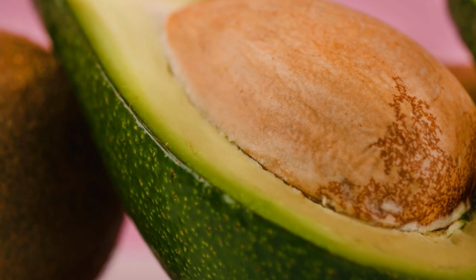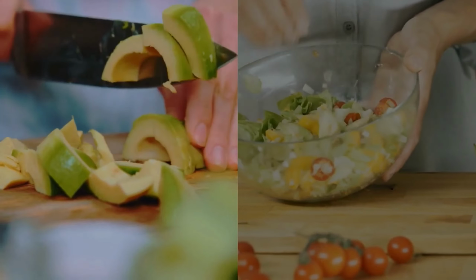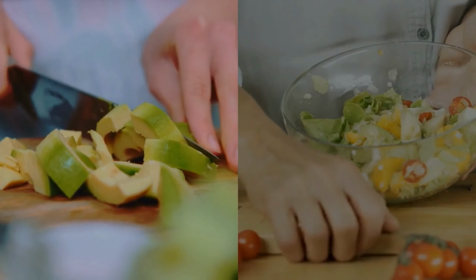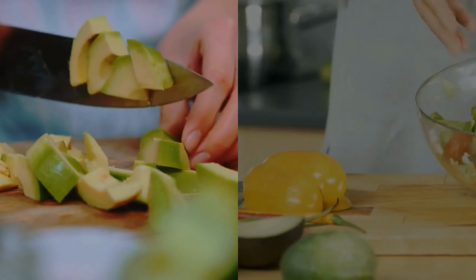First up, we have avocados. These creamy fruits are not only delicious but also packed with heart-healthy monounsaturated fats that can help reduce bad LDL cholesterol levels while boosting the good HDL.